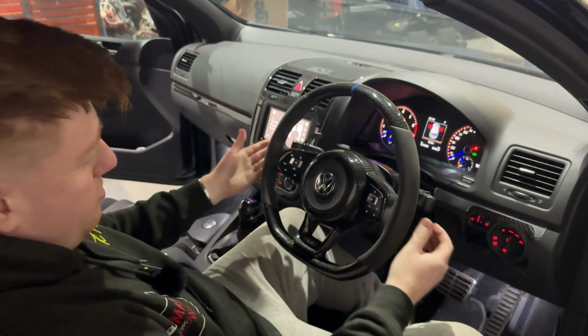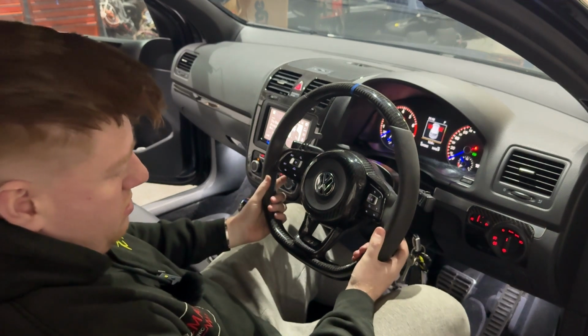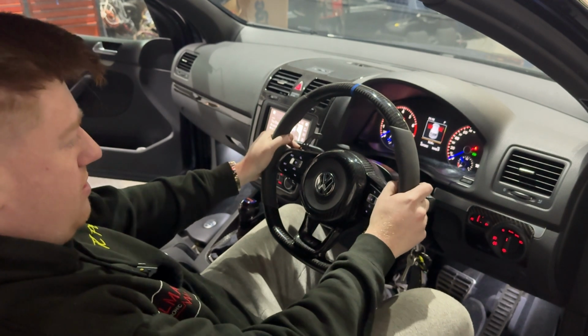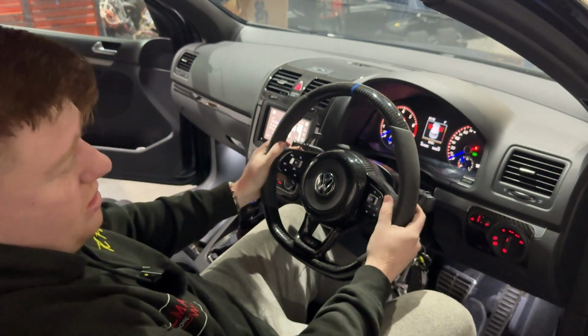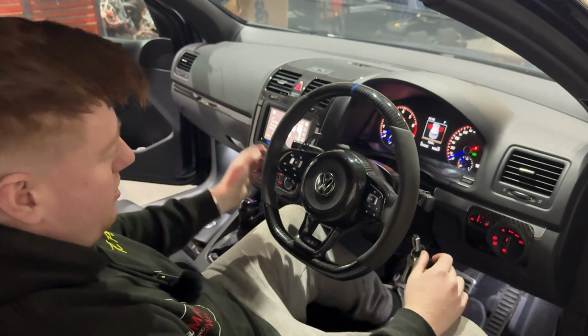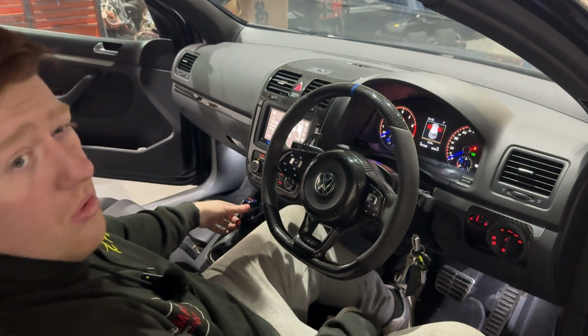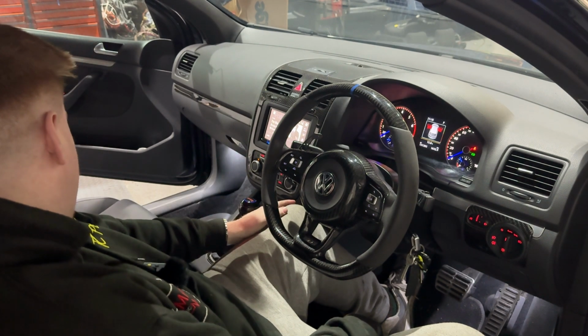Some nice billet aluminium shifters. I didn't buy the racing line ones, so you're welcome to call me a tight ass, but the racing line ones are 192 quid and these were like 19 quid. I don't really use the paddles a lot, to be honest. If anything, I use the shifter more. I feel that's a bit more engaging.